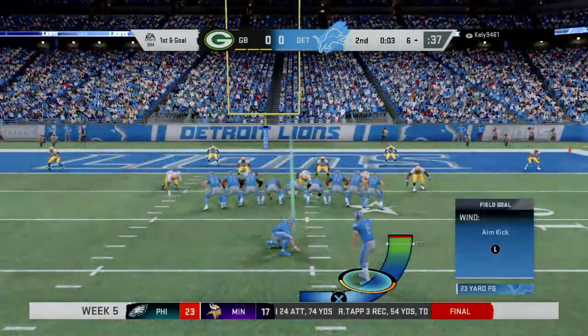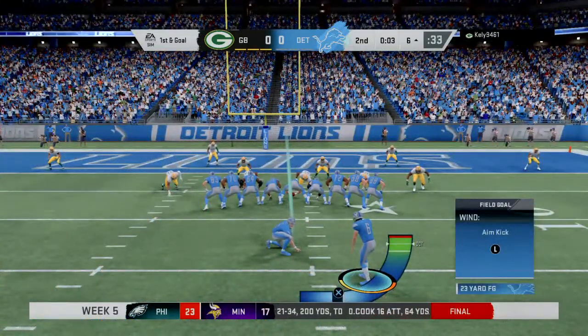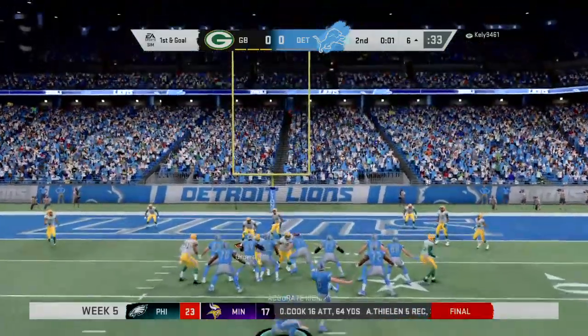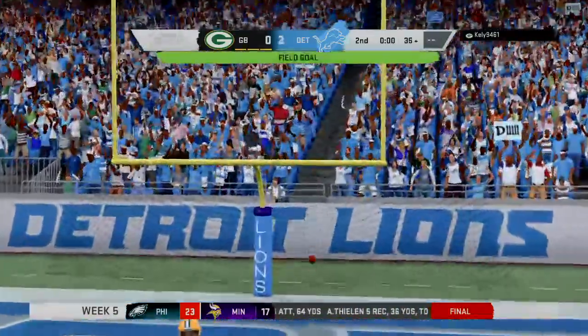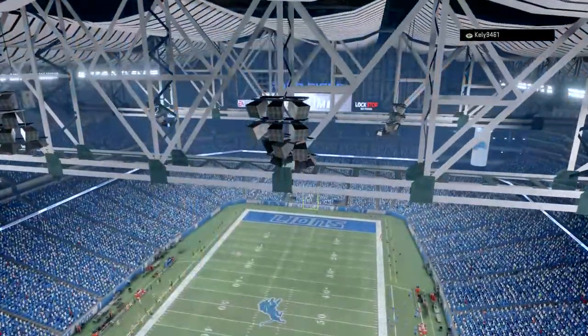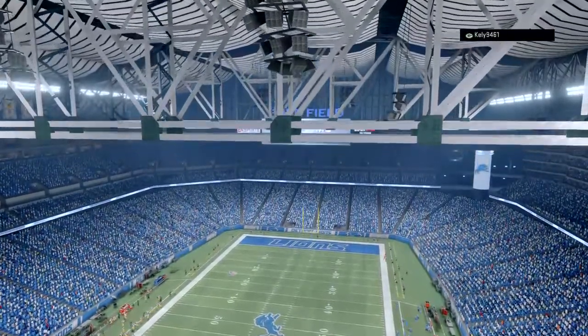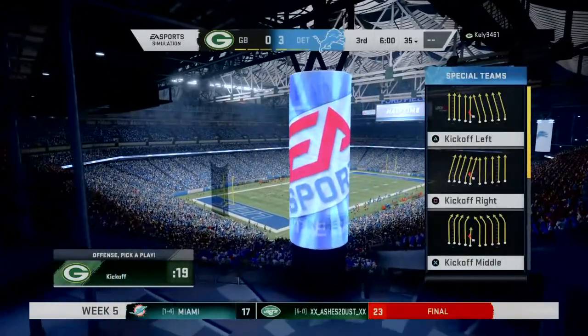So 3 seconds here remain in the half. On is the field goal unit to see about getting 3 points. From the right hash here, should be an easy one. And this one is right through. And we have action on the scoreboard just before halftime. It's 3-0. So we've reached halftime. All we have to show for the first half, a lone field goal.